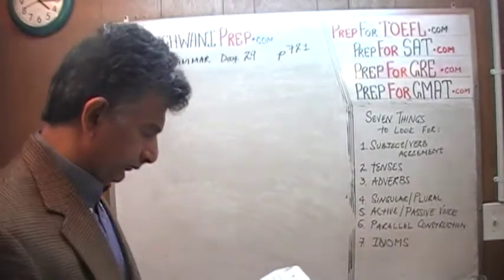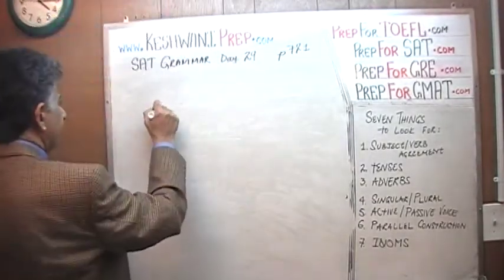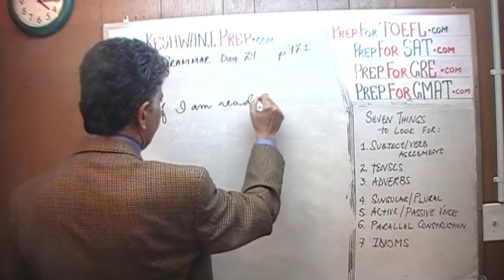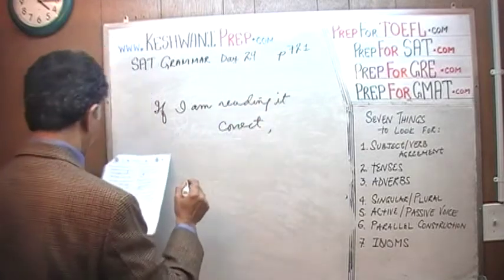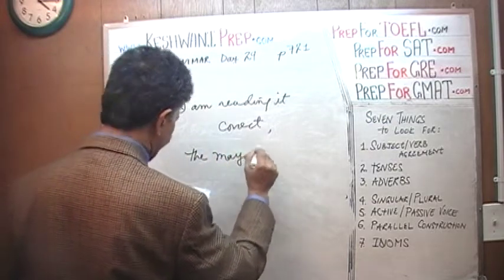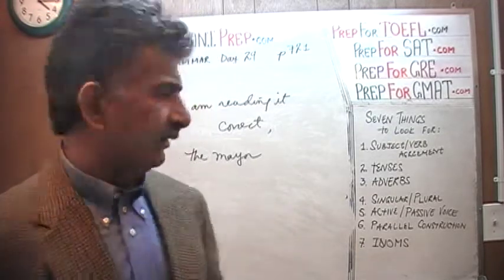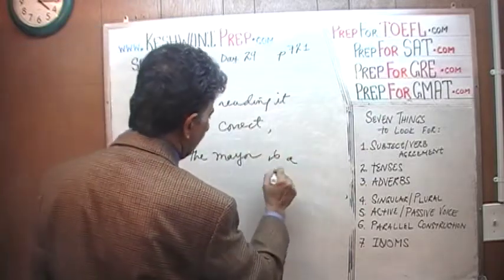Next one. If I am reading the editorial correctly, the mayor is deliberately avoiding any discussions of the tax reform bill until after November elections. Let's keep it simple. If I'm reading it correct, the mayor is a moron.